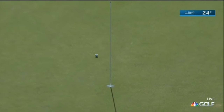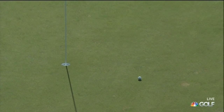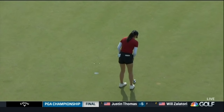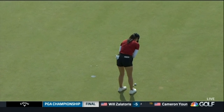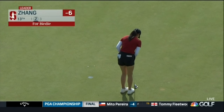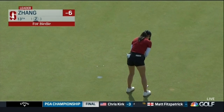Oh, what a line. Yeah. That's the Rose shot we know and love. Yeah, and that's what's so impressive about Rose. She always is going to hit some kind of dart, and this was quite a dart here. Just 3 feet for her birdie. She left the door open. Park never stepped through it.